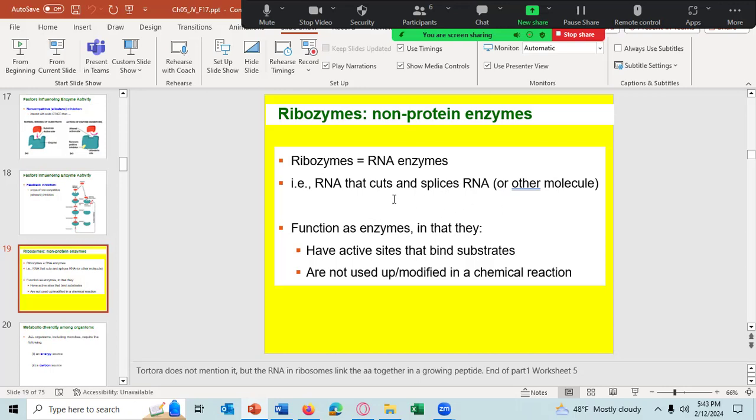These RNA enzymes function like enzymes in that they have an active site that actually binds to the substrate, and then the ribozymes are not used up or modified in a chemical reaction. So once this ribozyme performs its chemical reaction, it will release the product, and then that ribozyme can bind to another substrate and perform another biochemical reaction.